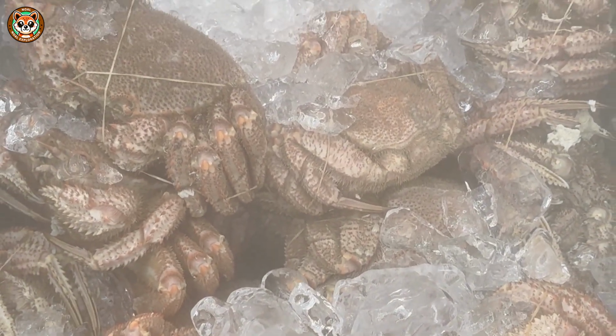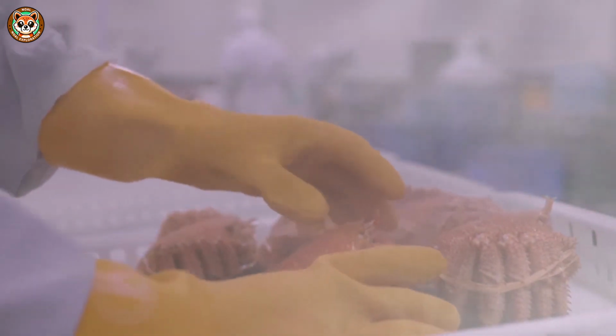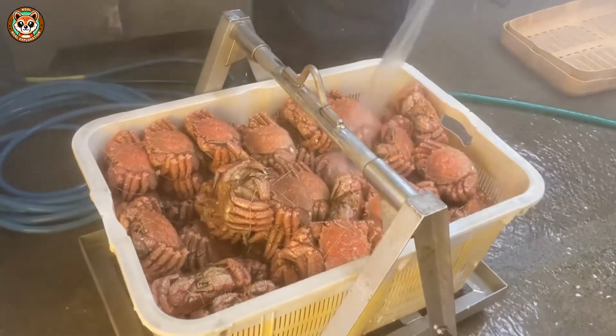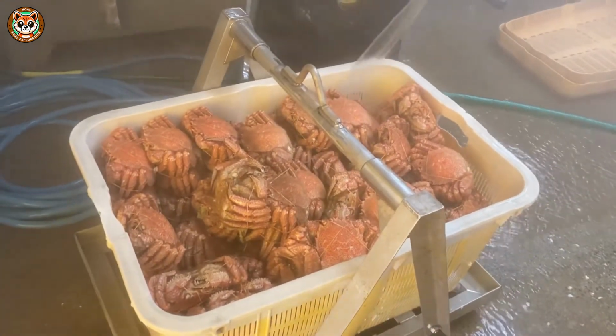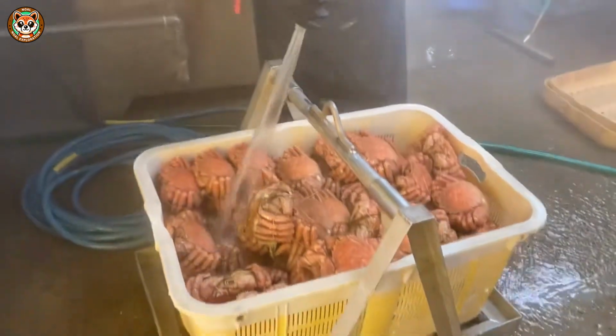After boiling, the crabs are taken out and sprayed with clean water to remove foam from the shell. This step helps clean the crabs, preserving their color and quality before moving on to the next step.